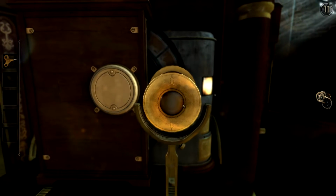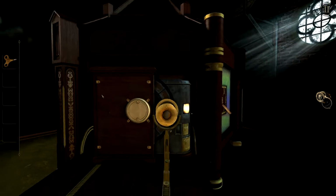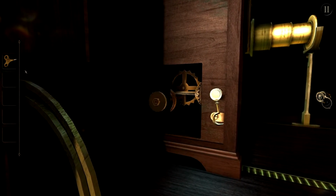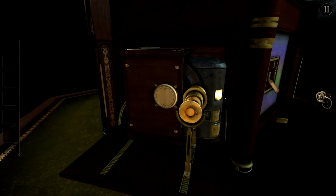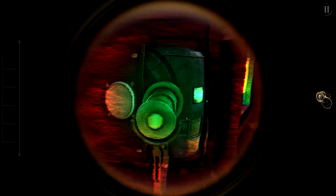Let's double click on the telescope right here and see what we can see. Nothing so far, which means there's still more work to do. So let's head around to this side right here, flip open the latch like so, put the key in the mechanism, and then turn it around clockwise. And now we can look through, but if you look through without your eyepiece, you're not going to see anything. So let's put on the eyepiece preemptively, look through the telescope.